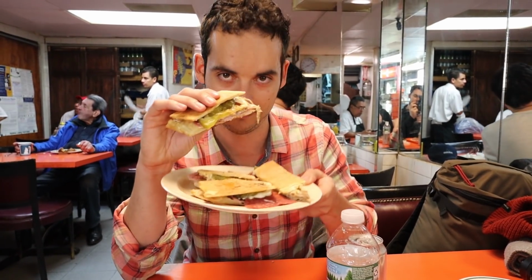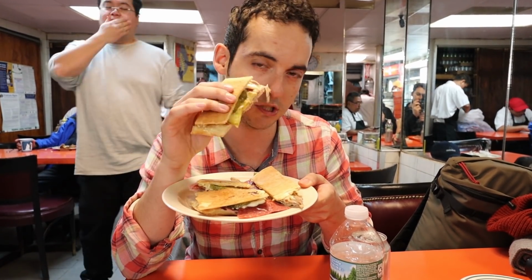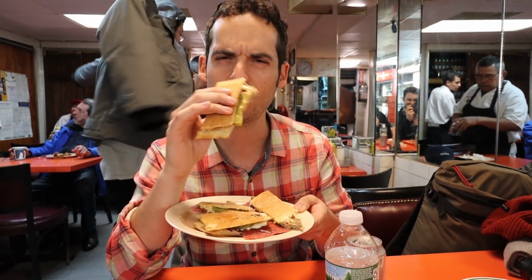I ordered a Cuban. Quite a lot of food, I think. We have Swiss cheese, salami, another type of pork, I think mustard, pickles, thank you, Ramina, mayo, all sorts of craziness. Let's see how it tastes. I love the bread. Really nice mixture of everything together. This is like a good lunch to go.